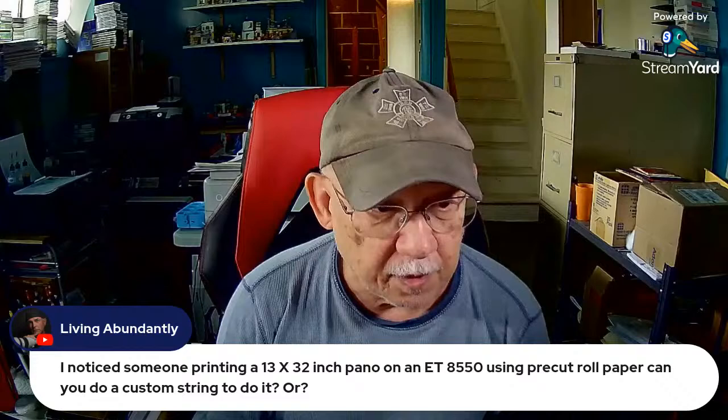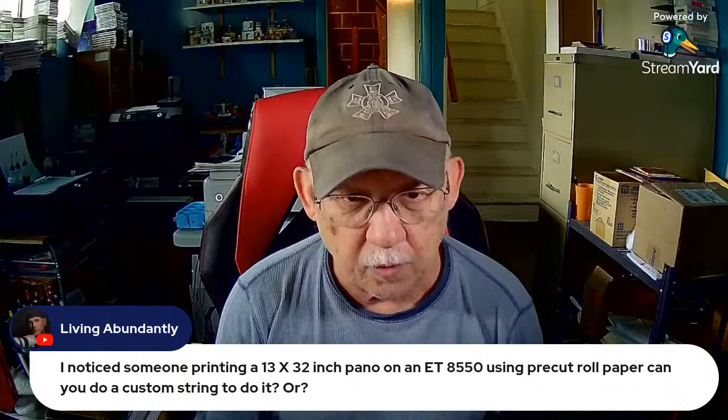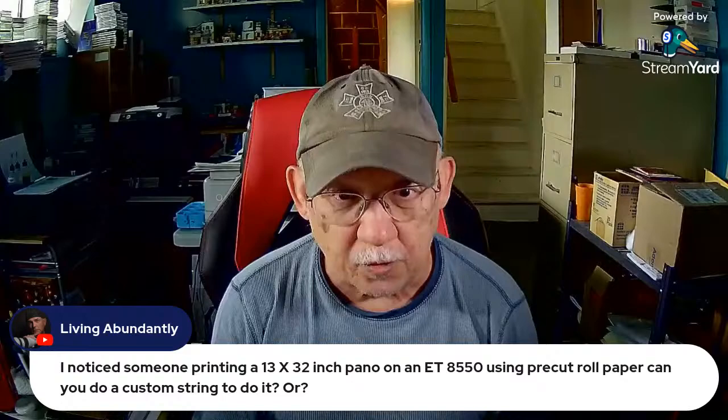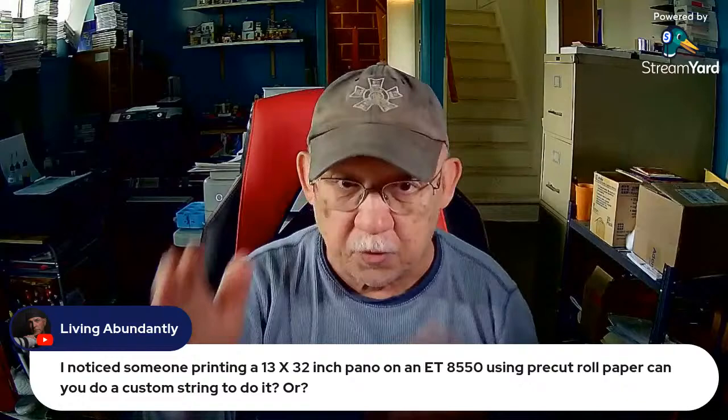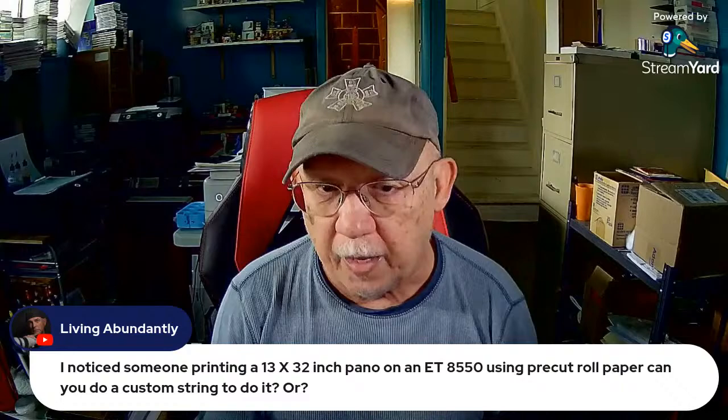Living Abundantly says, I noticed someone printing 13 by 32 inch panels on the Ecotank 8550 using pre-cut roll paper. Can you do a custom size to do it? Or you mean, should I do a video on it? It's really nothing special. You just go ahead and cut your sheets. Make sure that the edges are at perfect right angles to the lateral edges of the paper, and that you feed it perfectly straight. Otherwise, it will start to skew. And that's it. Other than that, there's no science to it. It's not rocket science.